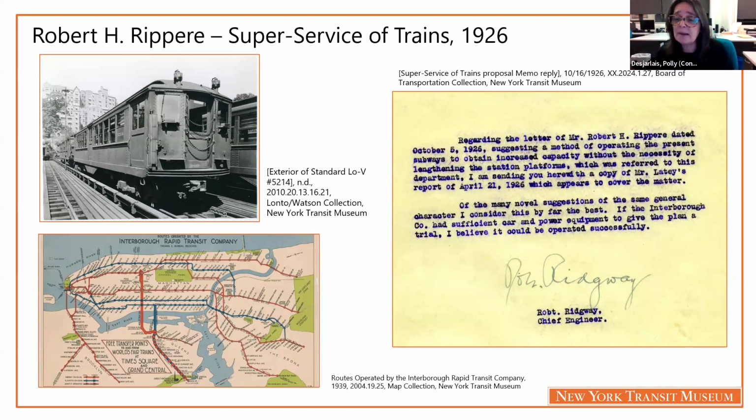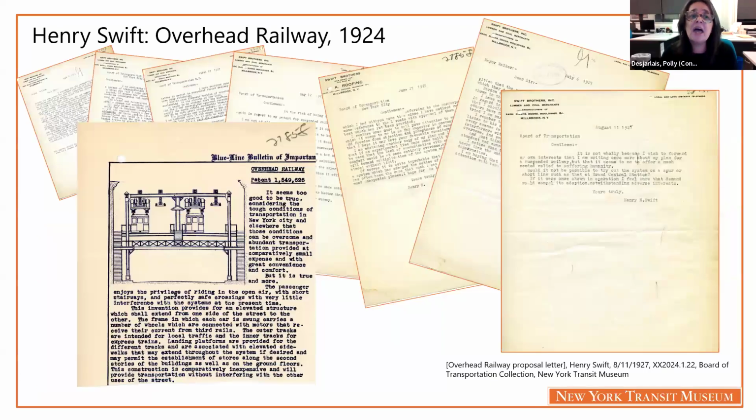Nevertheless, they still believed that Repair's super service of trains was an interesting idea, and they were willing to sort of look further into it. And I'm sure that there were many studies done of overcrowding and how to fix it. But even ideas like this that seemed fairly simple and easy to install on the face proved again to be pretty complicated and perhaps too expensive after all. But you know what? This just didn't stop the public from sending in their suggestions.